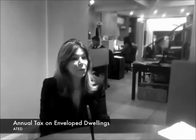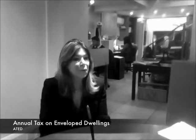LCA 2 will be closing to subscriptions in the next couple of weeks, and it has been specifically structured to offer attractive tax breaks for investors. How have we managed this? Well, firstly, because it targets the private rented sector, or PRS, it is exempt from the annual tax brought in 2012. This tax on enveloped dwellings, otherwise known as ATED, only applies to properties held in a company structure which are bought for owner occupation, so rental property is excluded. The PRS is also exempted from the higher rate ATED SDLT, which is set at 15%.